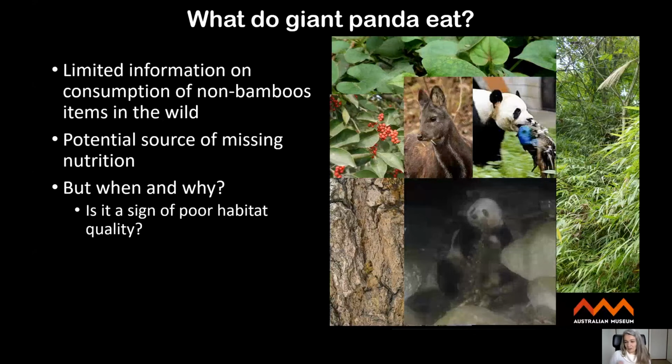They have the same digestive system as other bears. They should be omnivores, but they also have all of these specializations for bamboo. And what we don't really know, because we haven't yet got enough information, is to what extent these smaller, more infrequently fed on items actually have in terms of panda health and how important they are. There's a question that these sorts of observations may be more common in poorer quality habitat, or they may have something to do with nutritional needs at different times of year, such as breeding. We just don't currently have that information.